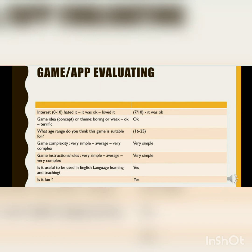What age range do you think this game is suitable for? Around 16 and 25. It's not that suitable for kids. It's not that fun. Game complexity, very simple. Game instructions, very simple as well. Is it useful to use in English language learning and teaching? Yes. Is it fun? Yes, but not that fun.